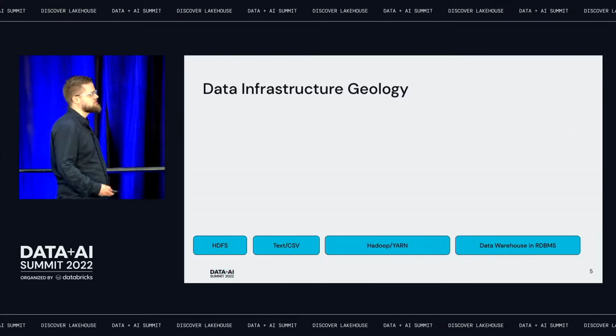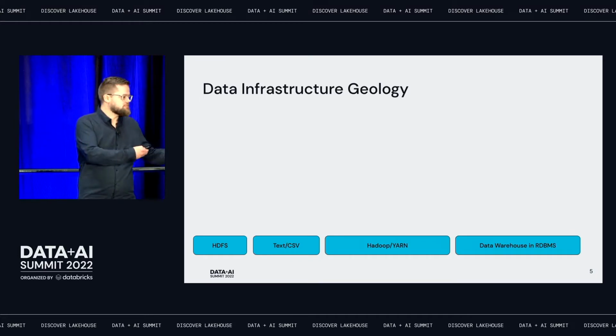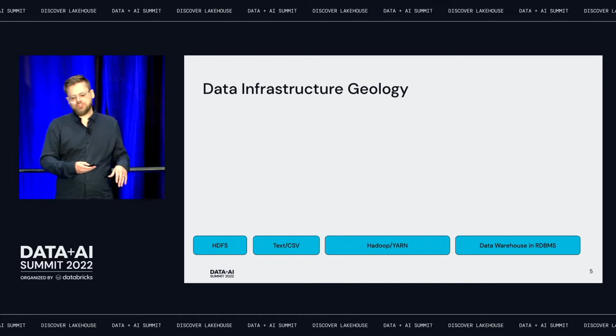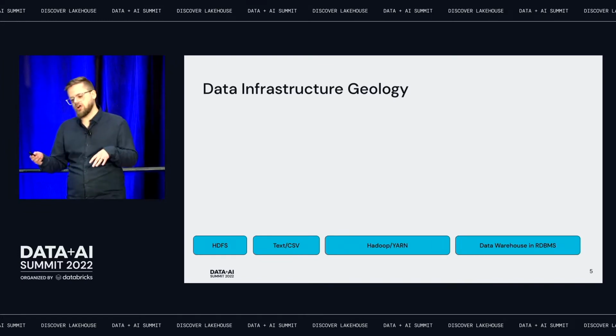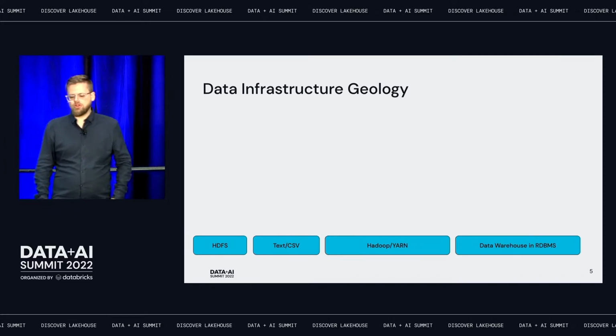We'll start with a little bit of a story, a little bit of a narrative here. We'll all pretend we've been at a company. Maybe this company got started about 10 years ago. We got started with some of the early data infrastructure technologies. We have some HDFS, processing text or CSV files, Hadoop, Yarn, data warehouse, traditionally in maybe a traditional relational database system.